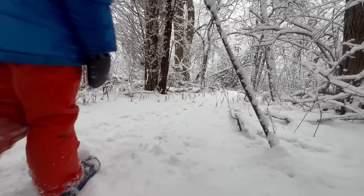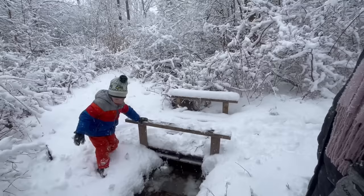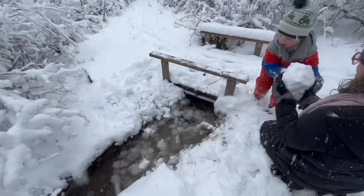Okay, here's the way. I love the sound of the snow crunching under my feet in the winter. The stream isn't frozen here. Push in some snow. Okay, let's try to stay out of the water, though. It's fun to throw snowballs into the stream.